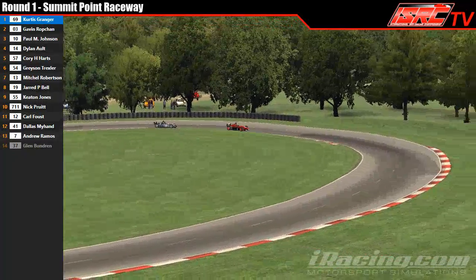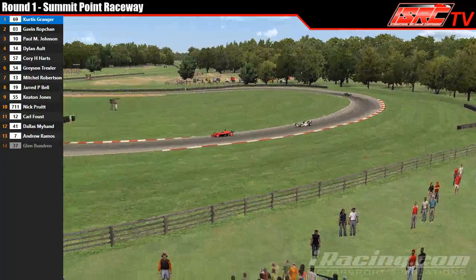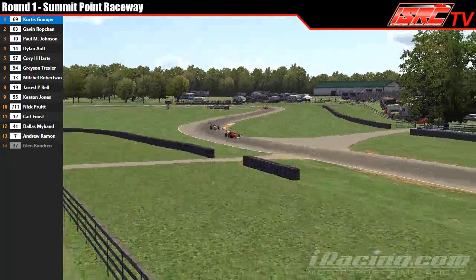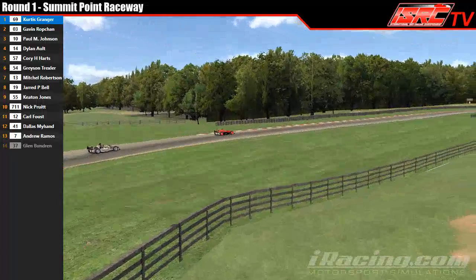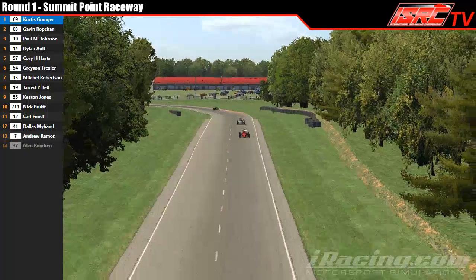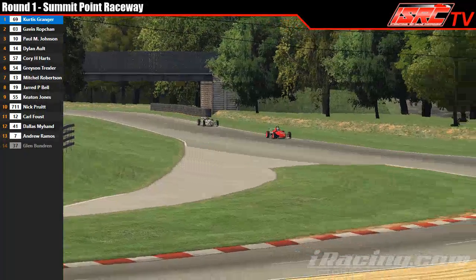Nobody has dove on the pit road yet for a scheduled stop. So it looks as if we're going to be coming to the pit window here very, very soon. If I were Gavin, the undercut's going to be what I want to do. I'm going to want to pit here in the next lap or 2. I want to pit before Curtis to make sure he doesn't get the fresher tires in order to get away from me.